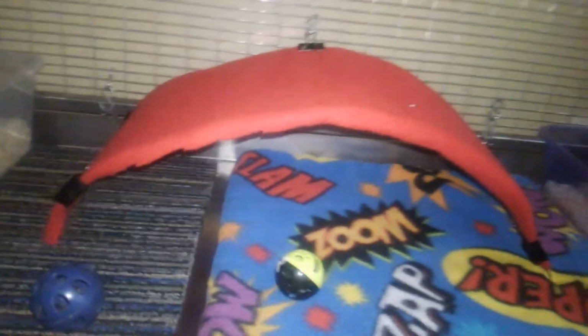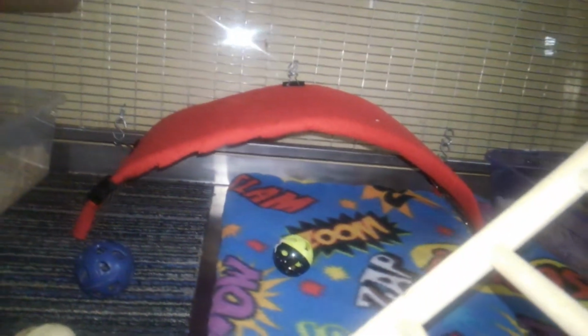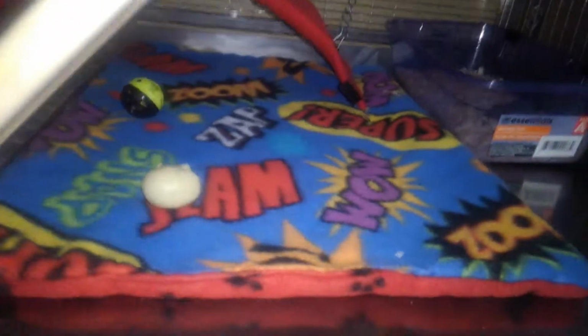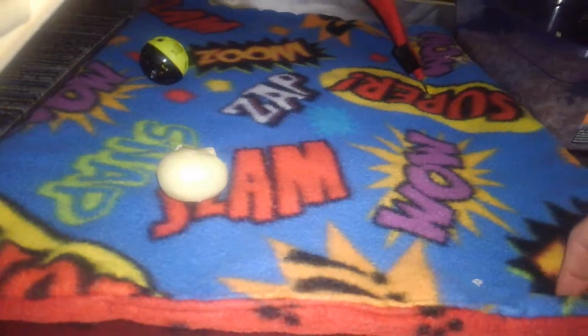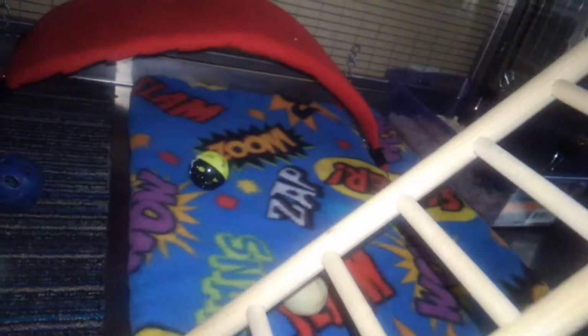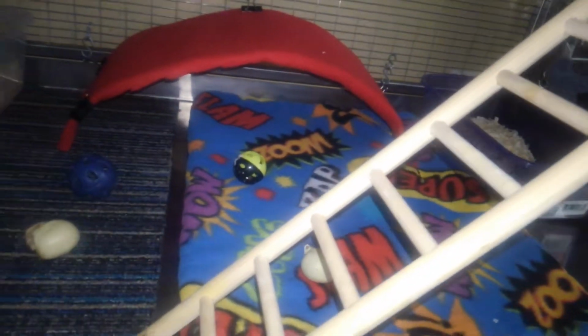Some toys. I kept this bridge. I replaced the blanket that was on top of it, but I basically kept it the same otherwise. They seem to really like going underneath it and on top of it. And then here's a little mat. It's double-sided, has little paw prints on one side, and those superhero words, I don't know what they're called. I'm sure there's a name for it. But Mom made that a long time ago. I think it was a dog bed.